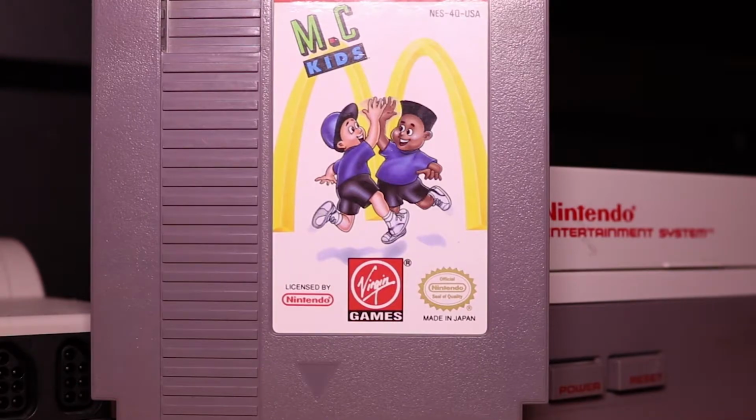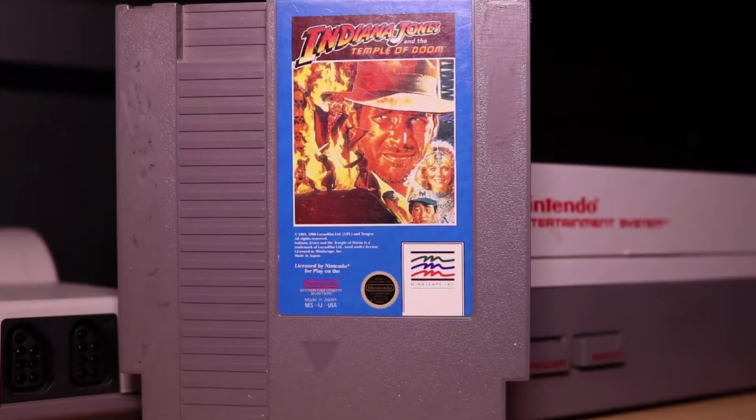It's very similar to, I would say, Super Mario Brothers. It actually looks very similar to Super Mario Brothers as well. So definitely happy to add that to my collection. And then also Indiana Jones Temple of Doom.